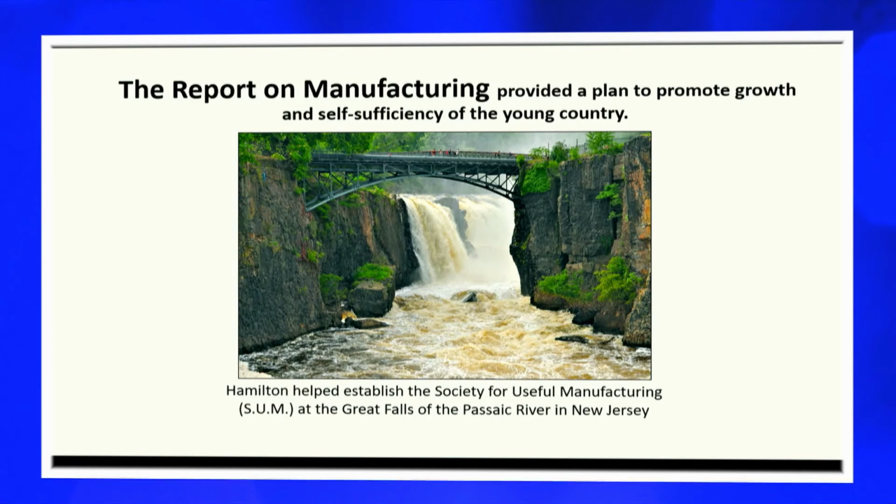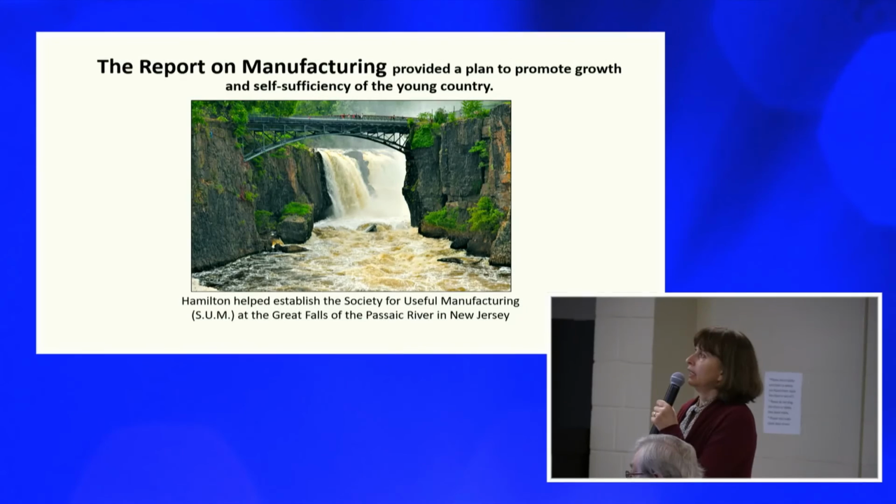And the last report, but very important report that Hamilton submitted to Congress, is the Report on Manufactures. That's how it's called. It provided a plan to promote growth and self-sufficiency of the young country.